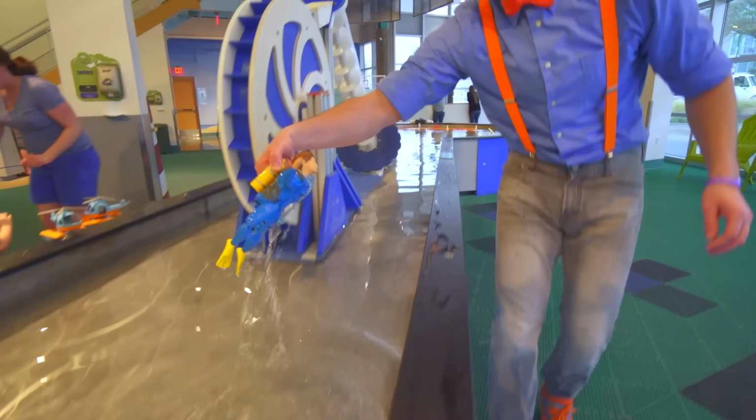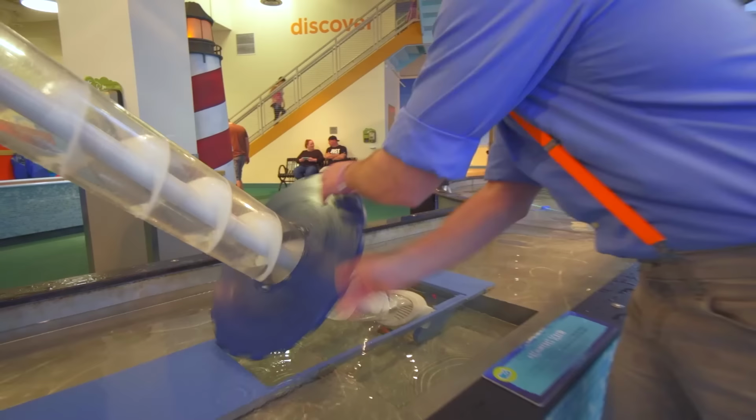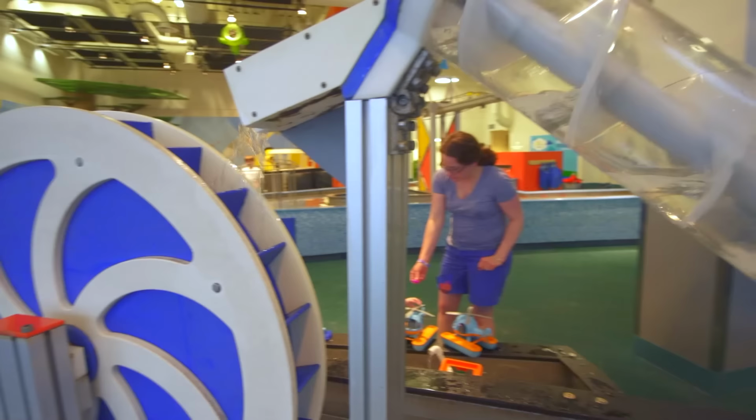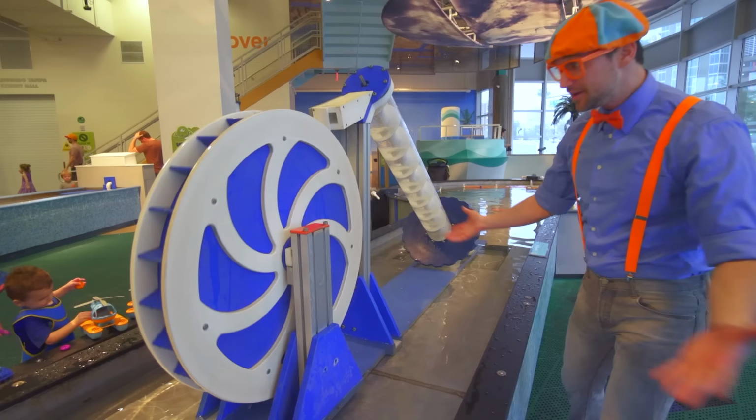Speaking of fun, look at this. It's a screw that's halfway in the water and out of the water. So when you turn it, it brings water to the top. And when the water reaches the top, it comes out of the spigot, and then it turns the wheel. Wow, this place is so much fun.